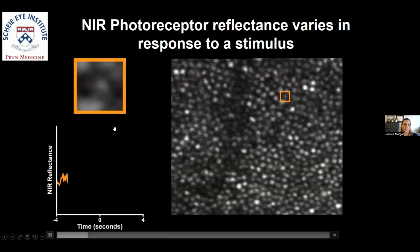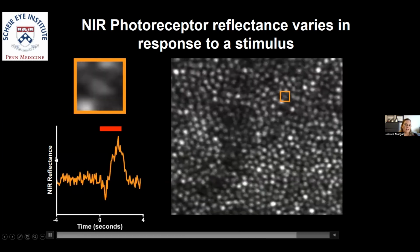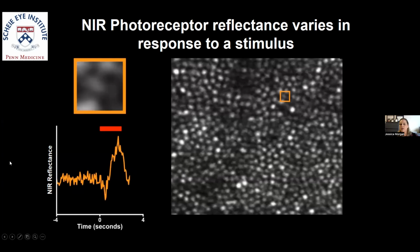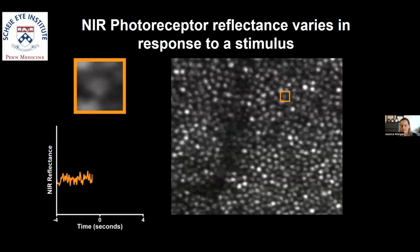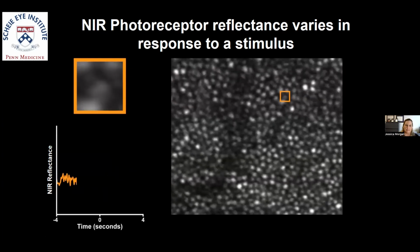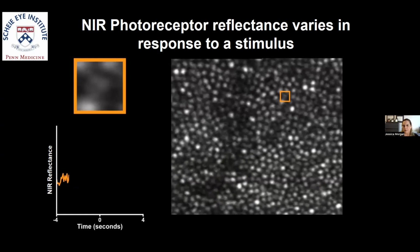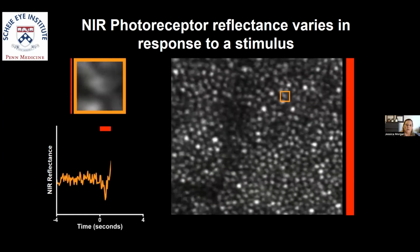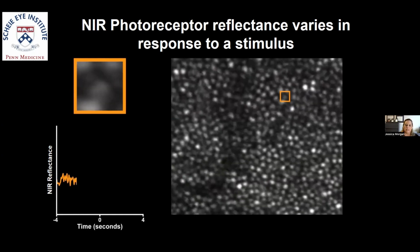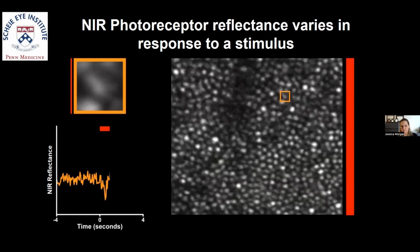So here's an example of a cone outlined in orange. I've just enlarged it over here for you to see. And then below that, we're plotting the cell's reflectance as a function of time. And so for this cell, it starts with an initial reflectance. Our visual stimulus comes on. That's noted by the red bar, the red flash in this video. And when that happens for this cone, the cone signal increases and then decreases its reflectance in response to that stimulus.